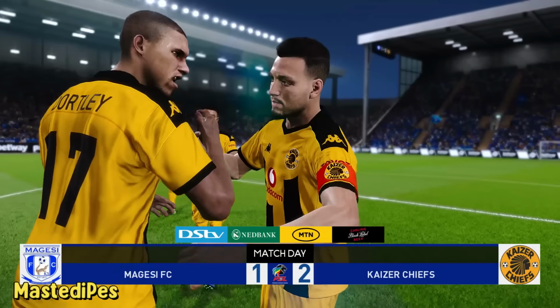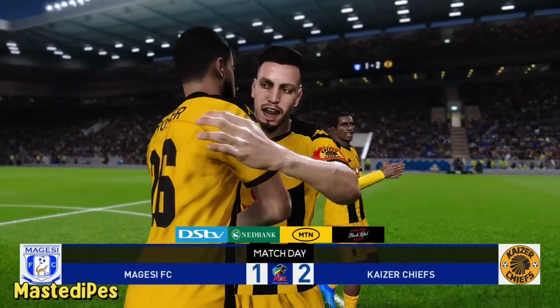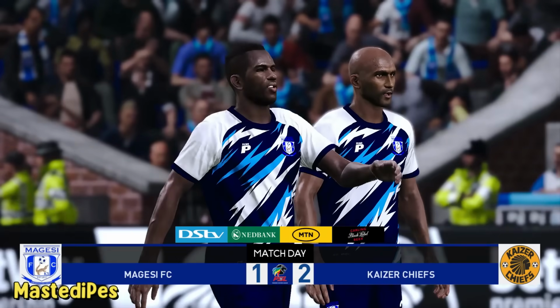That is that. Silkeborg have thrown it away. It was in their grasp, and they let it go. Well, after all of that, Jim, what are you thinking? It can be difficult at times playing in front of your own.